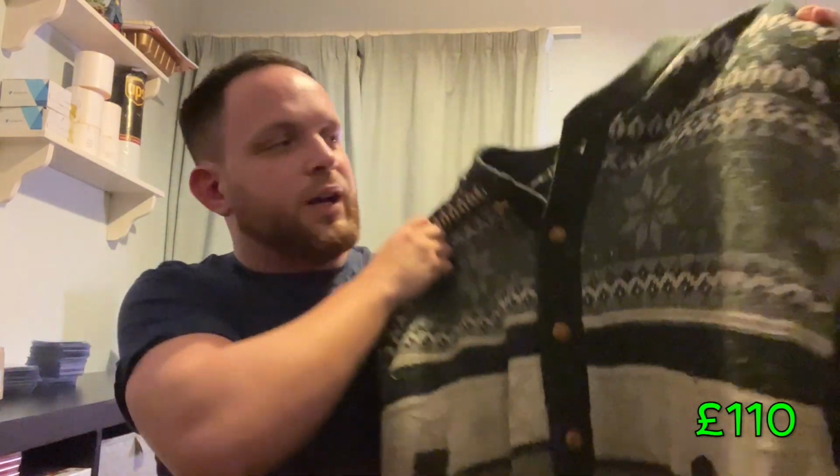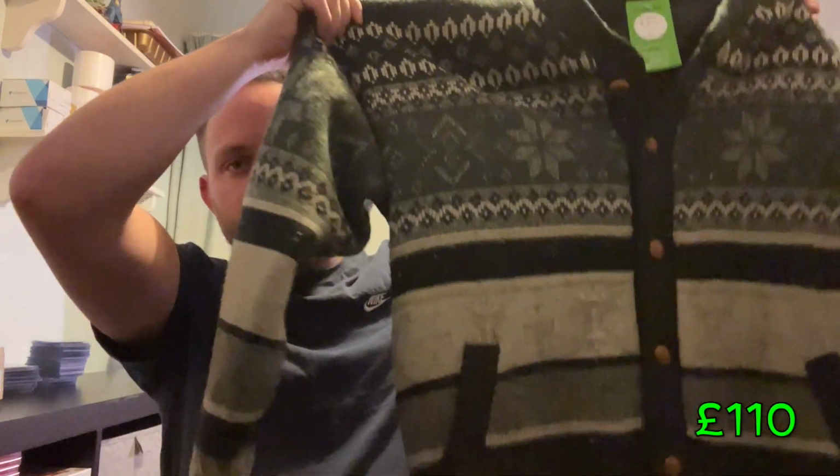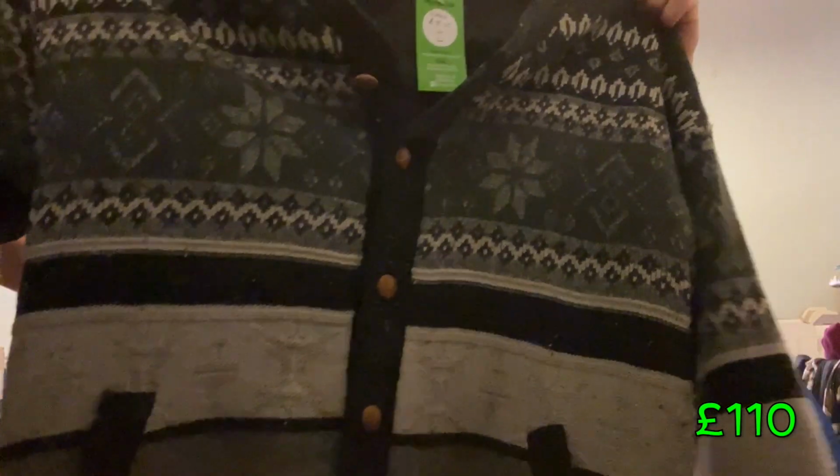Oh, this is a cool piece. This is like a vintage C&A. C&A used to be massive when I used to live in Germany. This is the brand. It's actually just a high street brand, but it's a really thick wool cardigan. Look at that. It's an absolute thing of beauty.